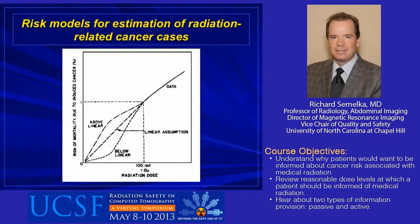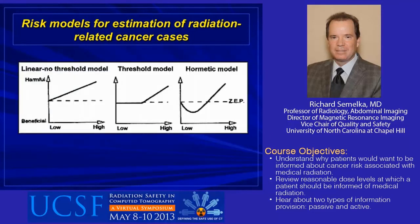And again, if we look at this other graph, this one is the conventional linear no-threshold model of cancer risk. This is a graph assuming that there may be a threshold, and this is now somewhat discredited, but with the concept that very low radiation may in fact have some benefit, which has been termed the hormetic model. And again, at this point in time, no reasonable scientist adheres to that.